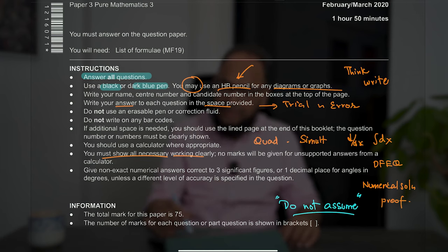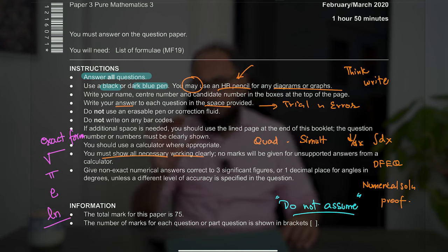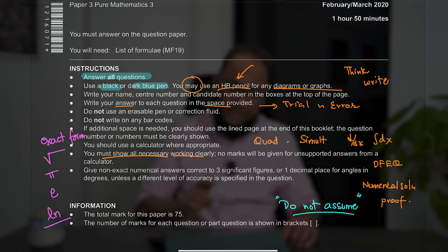Now, a lot of times the examiner is asking us to give the answer in the exact form. Maybe it could be in terms of the surd form, the radical form. It could be in terms of pi. It could be in terms of e, it could be in terms of ln. These are the four main ways in which the examiner is asking to give the answer in the exact form. Definitely, fractions are always there.